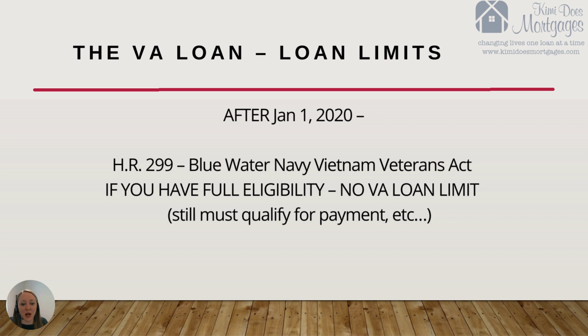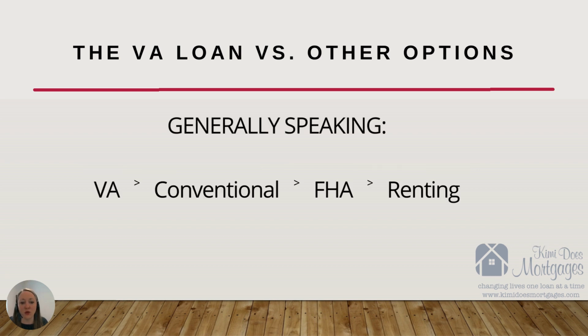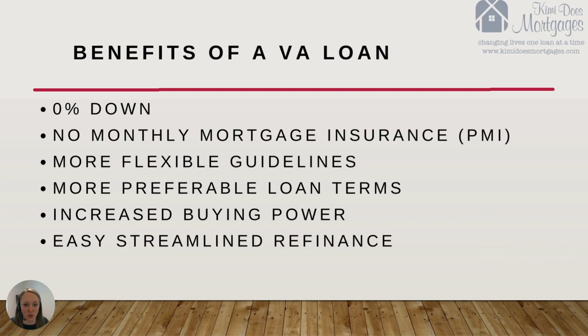When we look at the VA loan versus other financing options, a question I get asked a lot is, even if I'm eligible for VA, is that the best option? Is it better to go with a conventional loan or an FHA loan? In general, VA is, in my opinion, superior to all the other loan programs. VA is superior to conventional, conventional is superior to FHA, and FHA is superior to renting. Renting obviously is not a mortgage, but if you qualify for VA, in my opinion, it is typically the best option to go with. But there are nuances to every situation or circumstance.